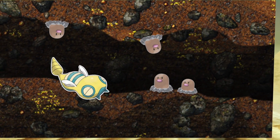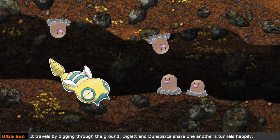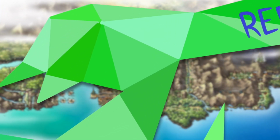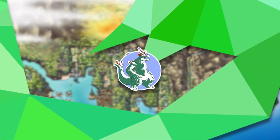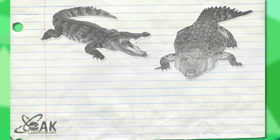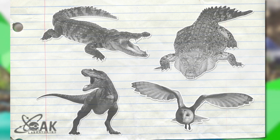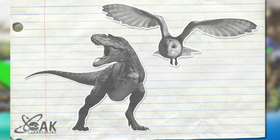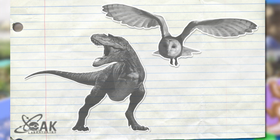And fun side note here about Dunsparce, its Pokedex entries talk about how it happily shares tunnels with Diglets. We also get our first look at crocodiles and alligators in the form of Feraligatr, which is, well, it's an alligator. It's still in contention, but it's thought that alligators and crocodiles are very closely related to birds and are some of the closest living relatives alongside birds to the dinosaurs. In fact, it's worth me noting here that birds actually are dinosaurs. They aren't just relatives, they are what dinosaurs look like in the present day.